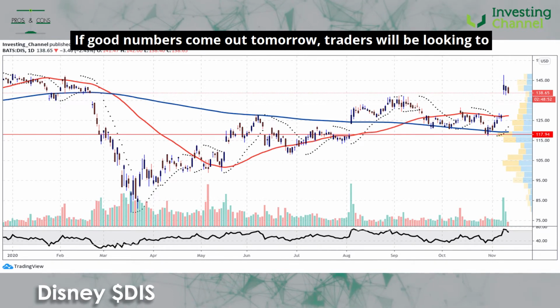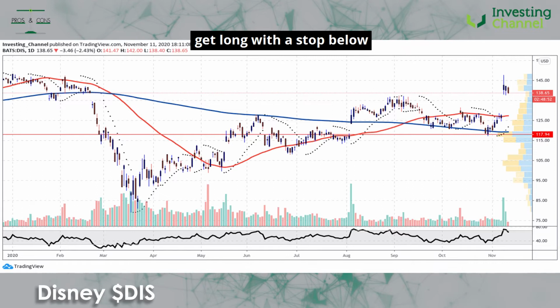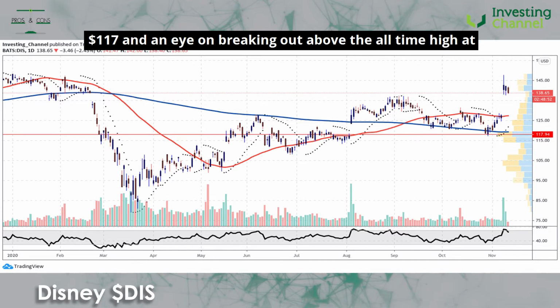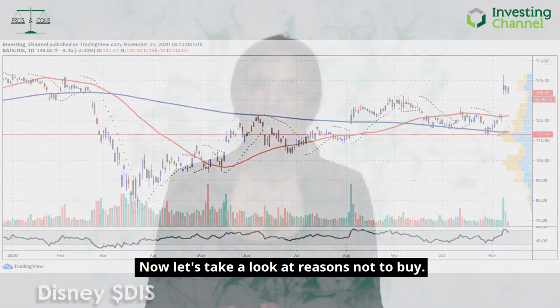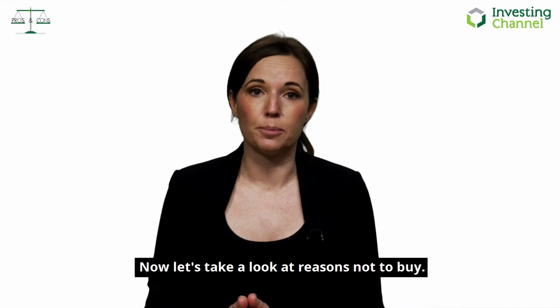If good numbers come out tomorrow, traders will be looking to get long with a stop below $117 and an eye on breaking out above the all-time high at $153 per share. Now, let's take a look at reasons not to buy.